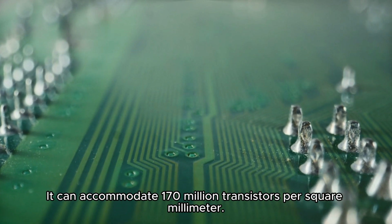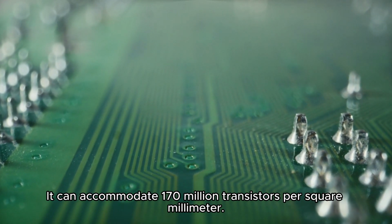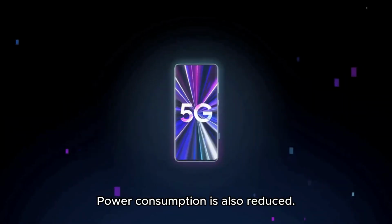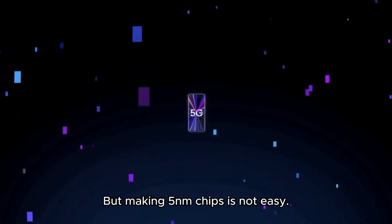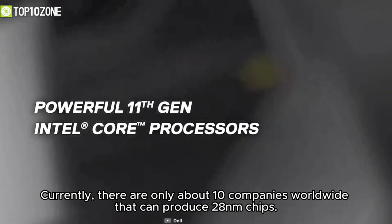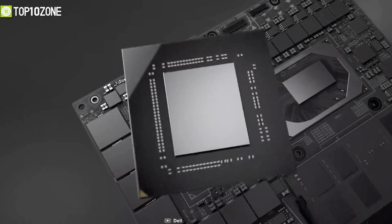It can accommodate 170 million transistors per square millimeter, while significantly improving chip performance. Power consumption is also reduced, but making 5 nanometer chips is not easy. Currently, there are only about 10 companies worldwide that can produce 28 nanometer chips. Do you know why?